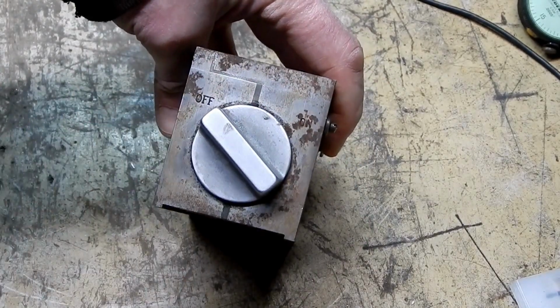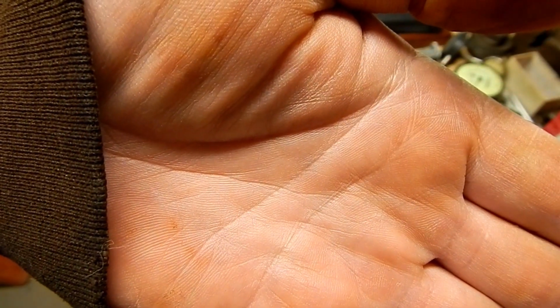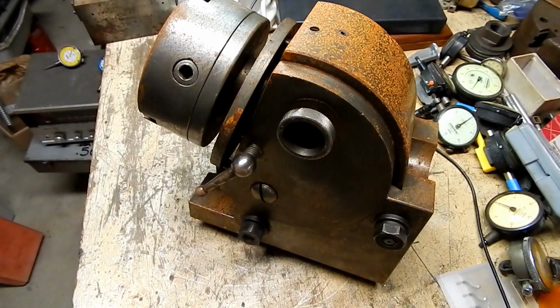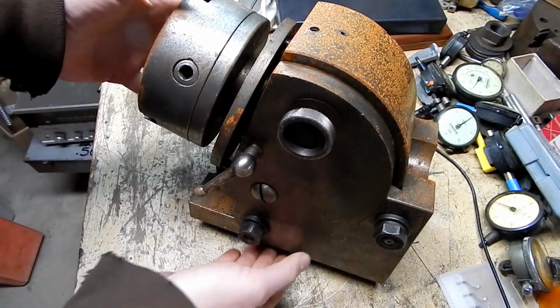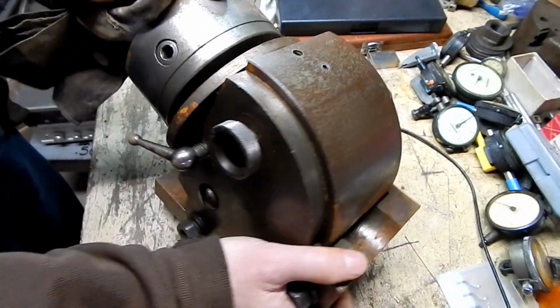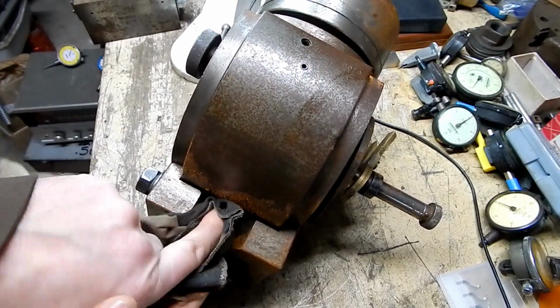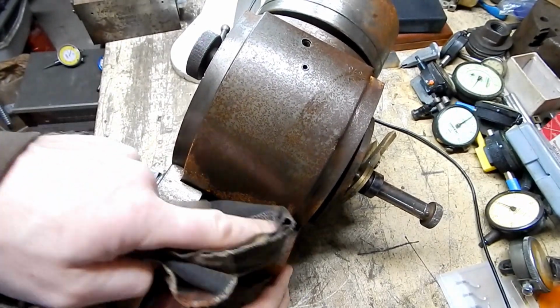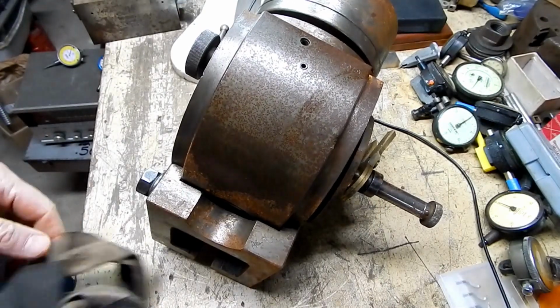But it's not frozen. It works really nice. The action's good. And that brings us to the final item, the heaviest of the three. Yeah, it's an old indexing head. So this rust that's on here, some of this was on here when I bought it. And it actually got worse just from sitting in the pickup truck, the unheated pickup truck. I didn't bring it into the shop right away.